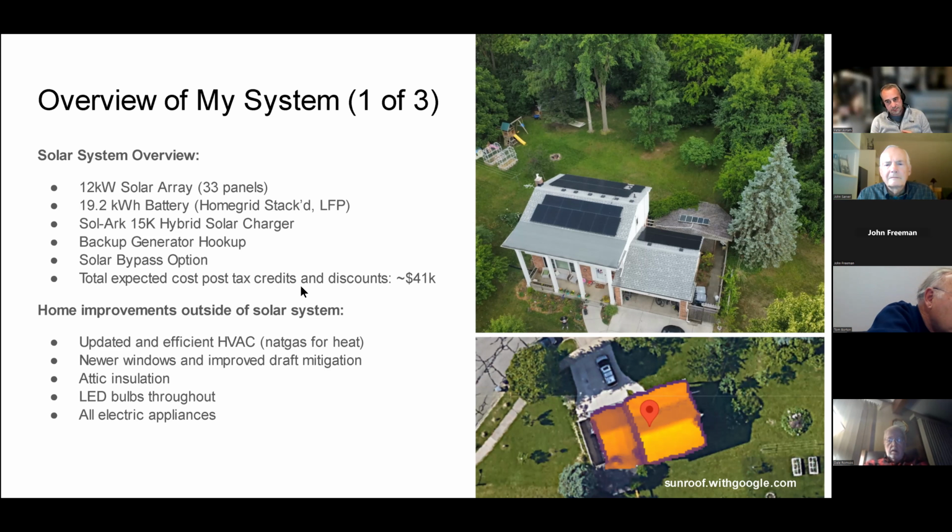Other important thing for me too was a bypass option, so I could completely isolate the solar system in case there was hardware that went bad or something like that. That's getting into the nuanced kind of stuff about my system. I'll go into more detail in a bit. And after credits, so far we spent about $41,000 on everything.